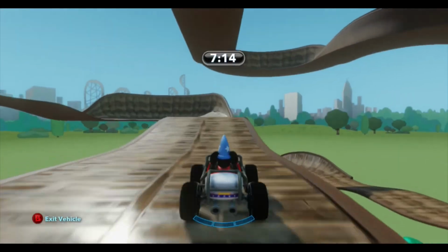Okay, for the social media spotlight, let's hop on over and see what you guys are talking about this week. Yeah, that's right. Hey guys, remember, whether it's Facebook, Instagram, Twitter, we're always paying attention to what you guys are talking about, so make sure you use hashtag Disney Infinity so we can highlight your posts on the show.